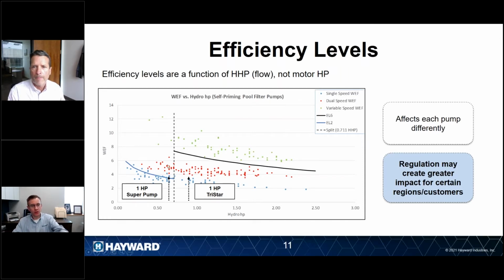If you're over here, that means we can get there as single speed pumps. So the takeaway from this slide is that there still will be single speed pumps that meet the requirements, but once you get above a certain size, you just can't get there. To take that to another level, not all pumps are the same.